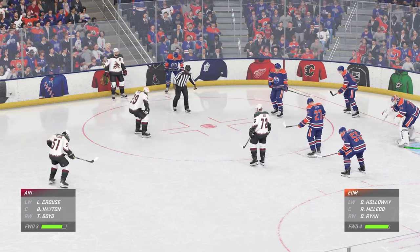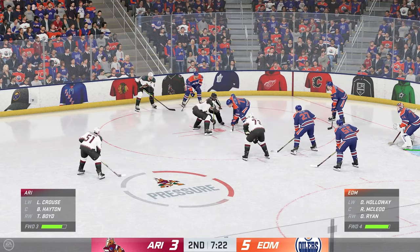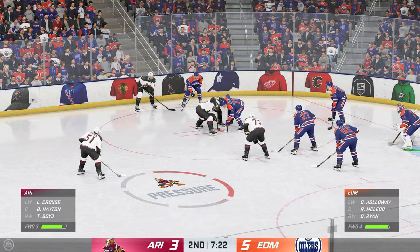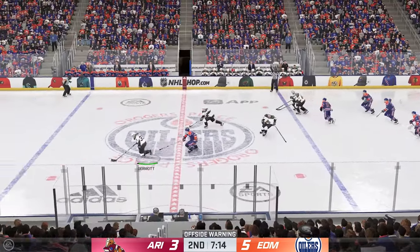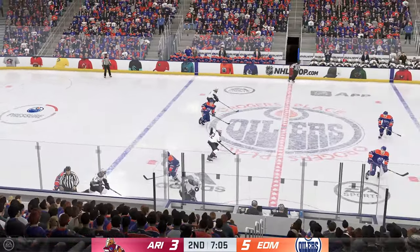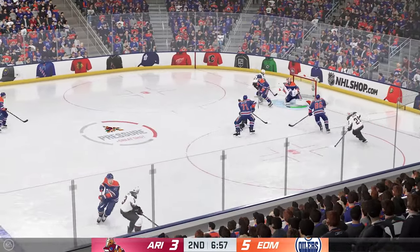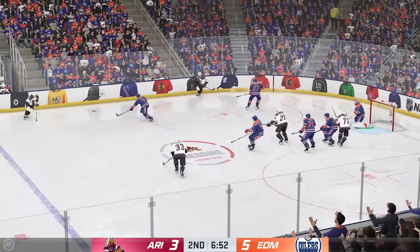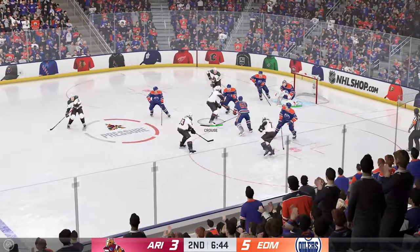Teams are lined up, and we are ready to take this draw. Off the draw, and he ties up his opponent. The Coyotes have it in the offensive zone. Arizona's looking to break out. Quick feed to Boyd. Oh, how did he stop that with the one-timer? Nice block.